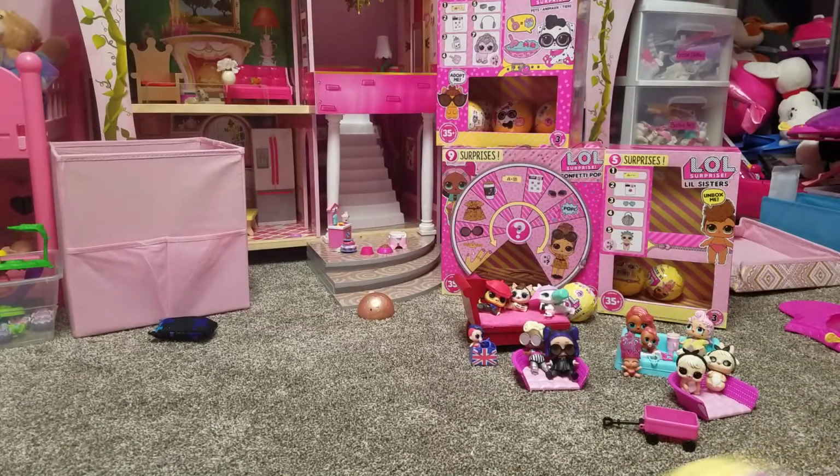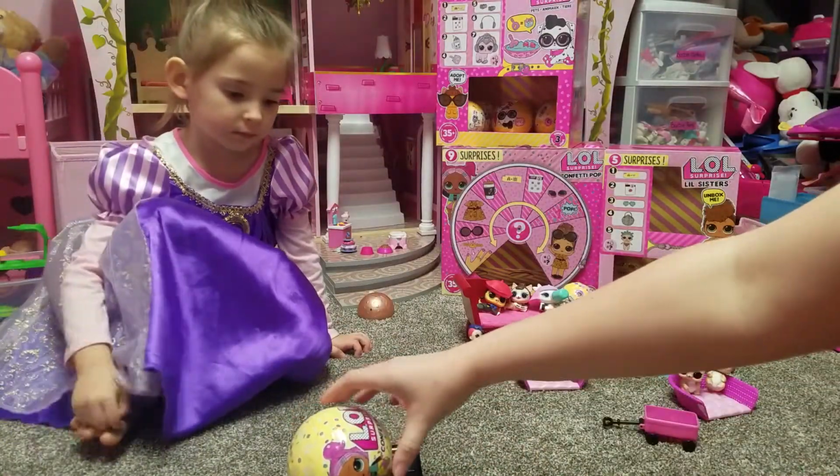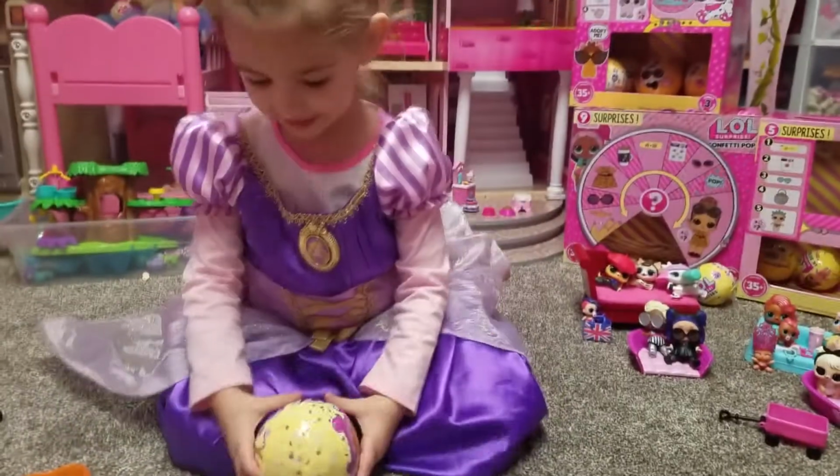Another thing that I did was I weighed it, and when I weighed them, this one was significantly bigger than all the rest at 191 grams. The rest were between 170 and 180. We'll see if this has any difference. I don't know for sure, but we are about to find out.